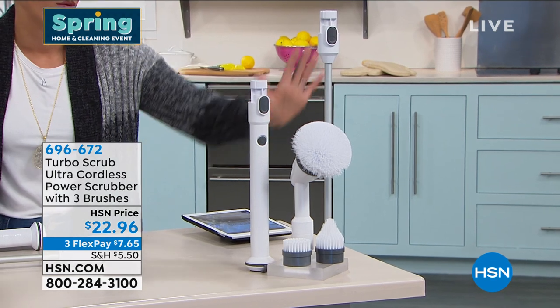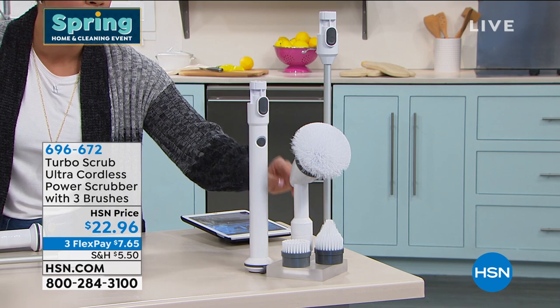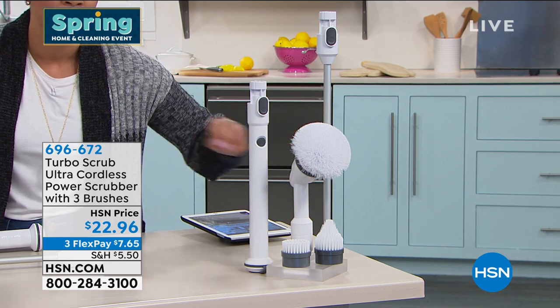But we already get you set with the extender and with 3 brush heads that come with it, a smaller one to get into those corners, and then for those big jobs, you have the big brush here.